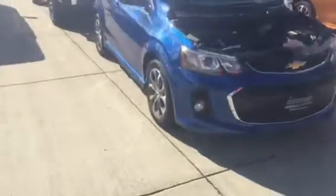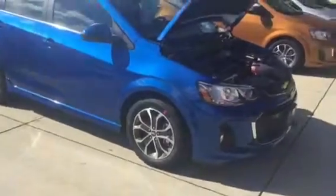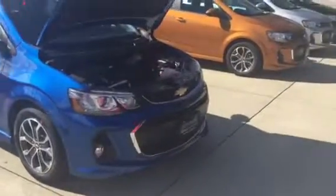Wanted to thank you again for your inquiry on this 2017 Sonic. Just wanted to send you a quick overview video. A lot to go over on these new Chevy products. They are outstanding. As you can see, this one happens to be a kinetic blue metallic. It's one of the many that I have here and at my other four stores.